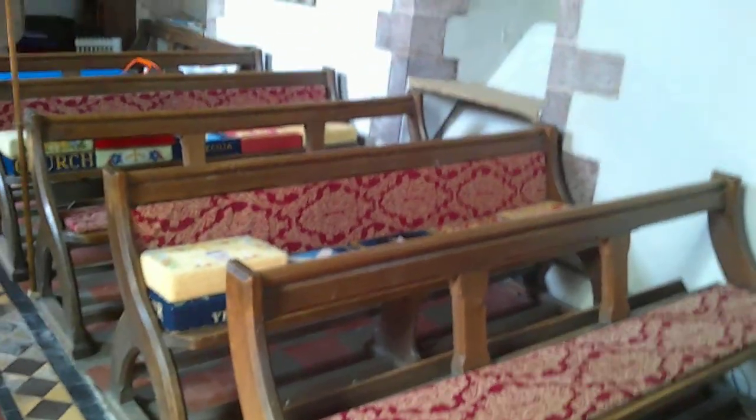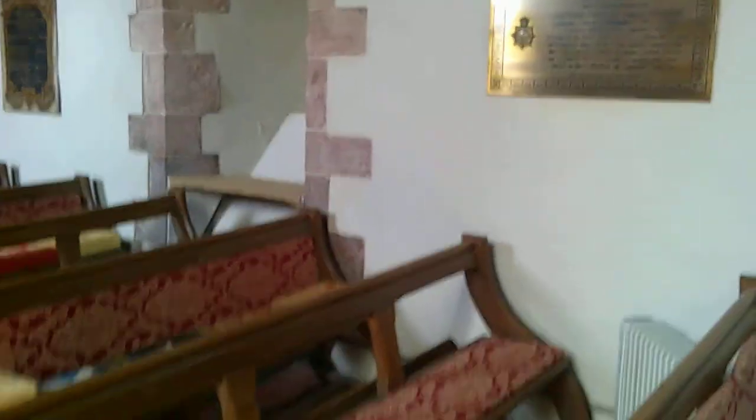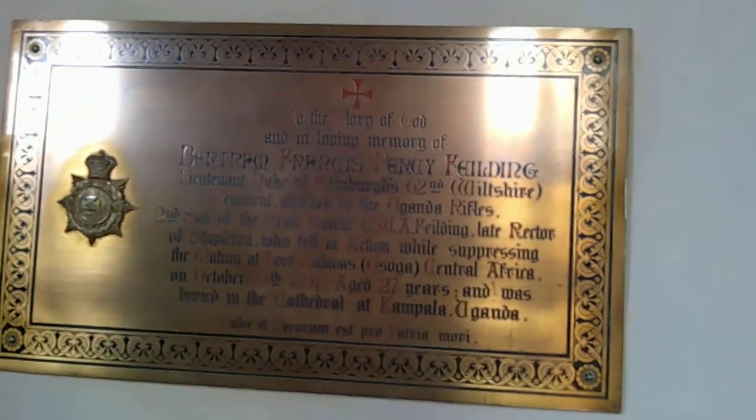So Stapleton is a building that's medieval, but the Victorians have made it feel more medieval, allegedly, except of course they haven't. Well, here we have another memorial to a former member of the congregation here, and in fact the son of a former rector. And this is quite interesting because it's to do with the Victorian colonial era.